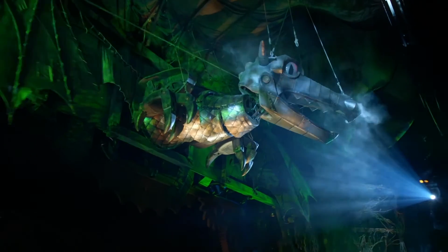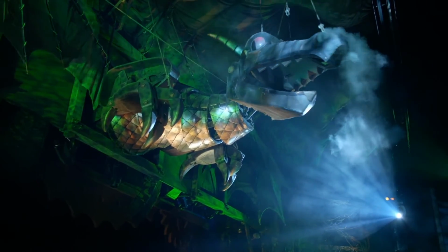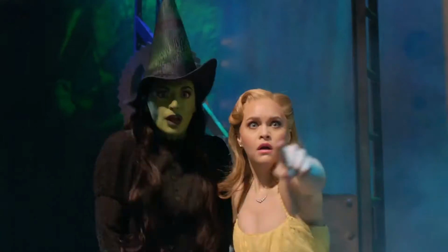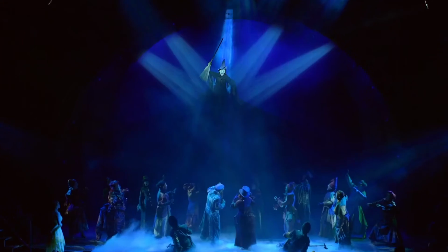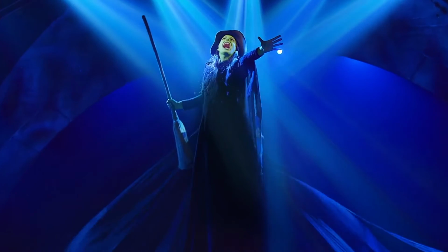Just think, if Glinda didn't come down in a bubble or didn't ride on her bed, or at the top you have that dragon at the top of the stage, you would still have the music, you would still have the actors, but the show is only enhanced and lifted up and made better because of all the machinery that goes on backstage.